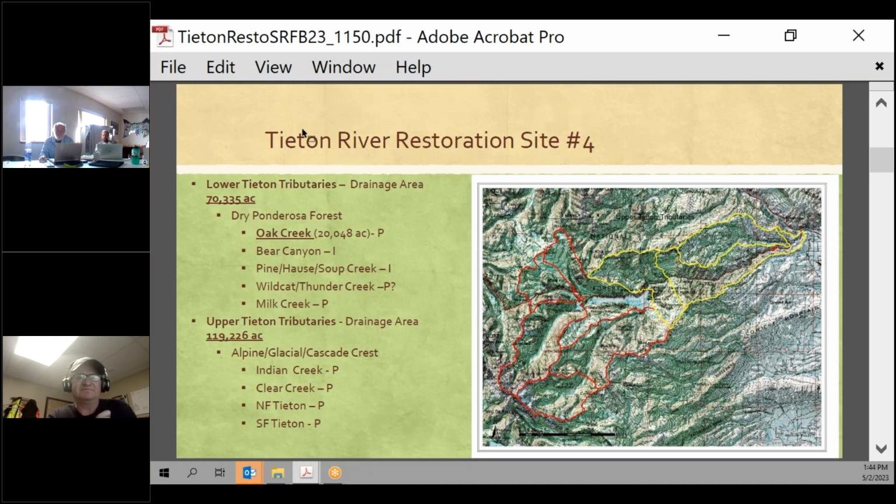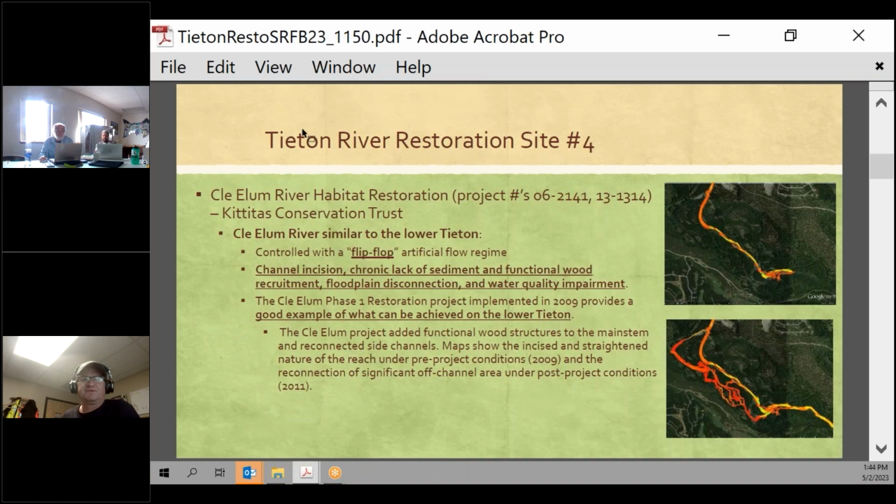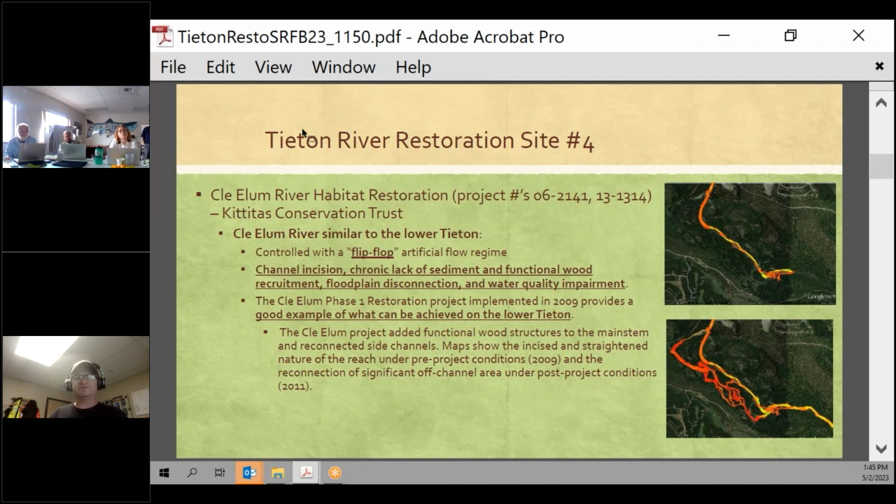Lower Tieton below the dam has a significantly smaller drainage pattern with more intermittent streams and fewer perennial streams, so even more reduced sediment loads compared to the upper watershed. Next slide, please. Just a comparison of a similar project that was implemented on the Cle Elum River, just below the Cle Elum Dam. Similar hydrology, different timing, similar issues of stream degradation, and that project has been pretty successful. Next slide, please.